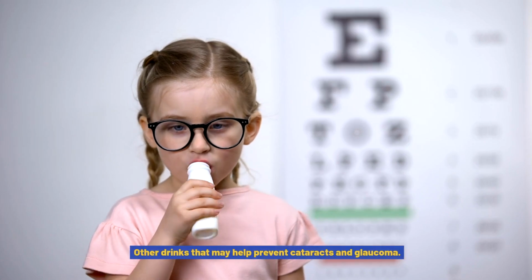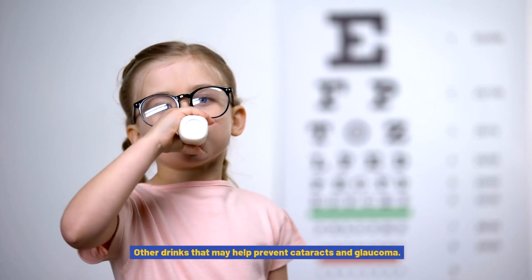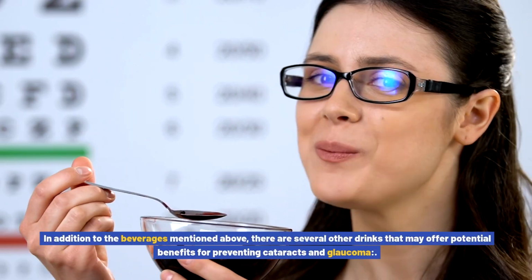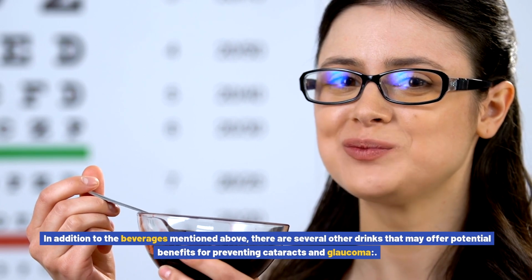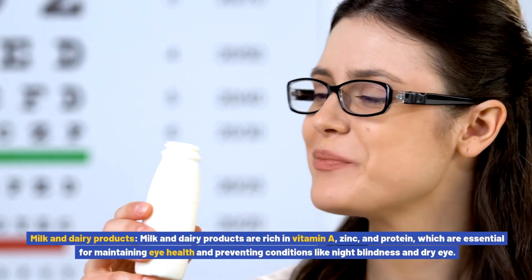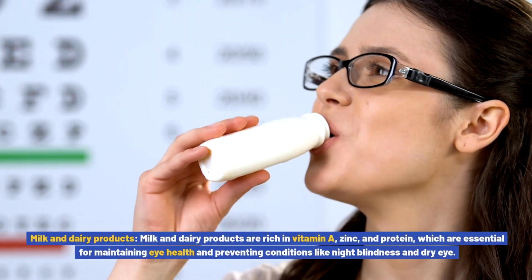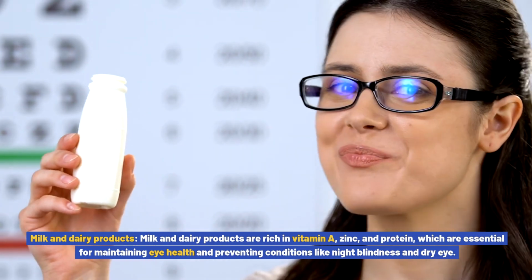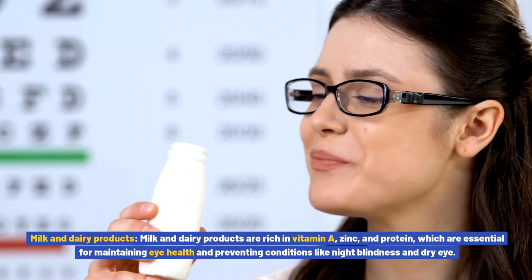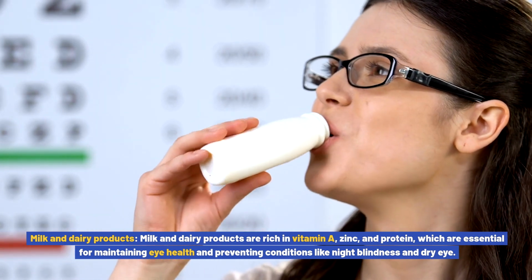Other drinks that may help prevent cataracts and glaucoma. In addition to the beverages mentioned above, there are several other drinks that may offer potential benefits for preventing cataracts and glaucoma. Milk and dairy products. Milk and dairy products are rich in vitamin A, zinc, and protein, which are essential for maintaining eye health and preventing conditions like night blindness and dry eye.